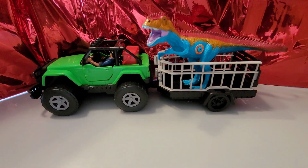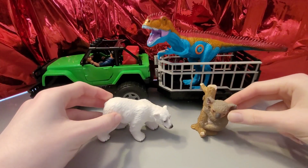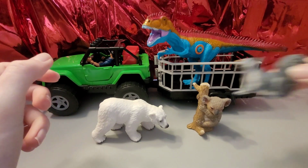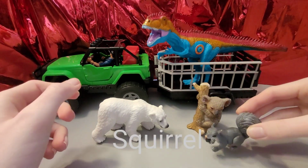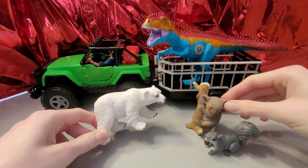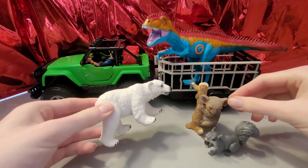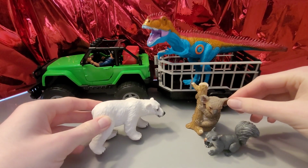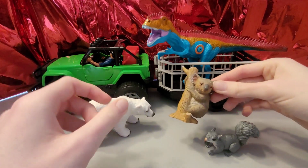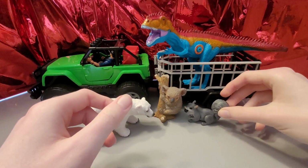Next we have, these are three I was really surprised to get. A Collect a Polar Bear, a Collect a Koala, and a Freshly Made Squirrel. I wasn't expecting to get any animals, but I'm glad I got these because these are species that aren't very common in my collection. Including this, I now have at least 5 or 6 polar bears, 3 koalas, and now 2 squirrels. So yeah, glad to add more diversity.